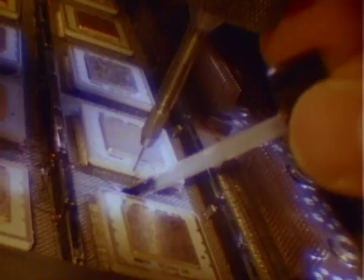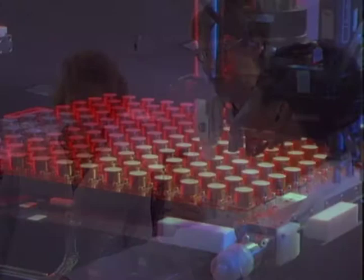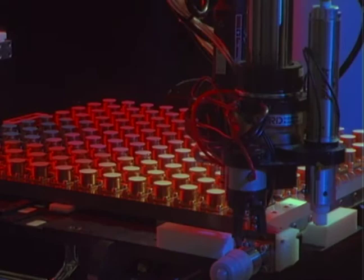Foresight, innovation, modification, formulation, manufacturing. Manufacturing. A cornerstone in the development of processors that inspire the confidence of the world's most demanding end users.